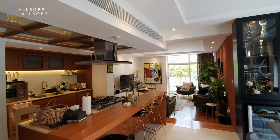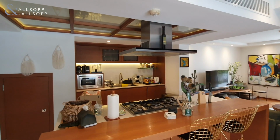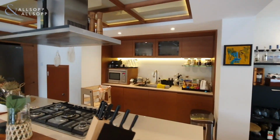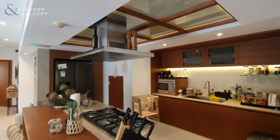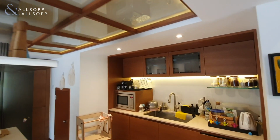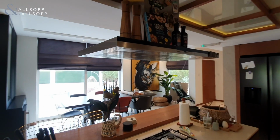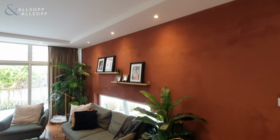re-renovated. As you come in, you've got your kitchen and dining space. So you can see your island with hob. You see the kitchen is backlit with LED. And then the room opens out to your living space.